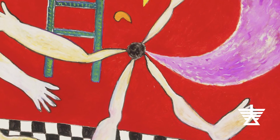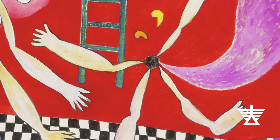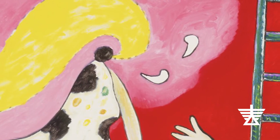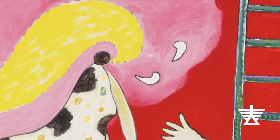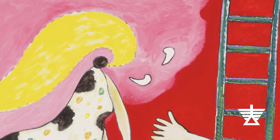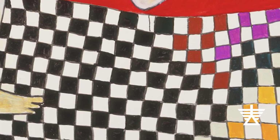Where's the body of the figure on the right? Is that their tiny head? And is that pink form the person's breath, their speech, or maybe their singing? The figure on the left seems a little clearer, wearing what looks like a dress. Is the yellow shape blonde hair? What are the pairs of comma-like shapes next to each figure? And why do the black squares in the checkerboard floor start changing color on the right side?